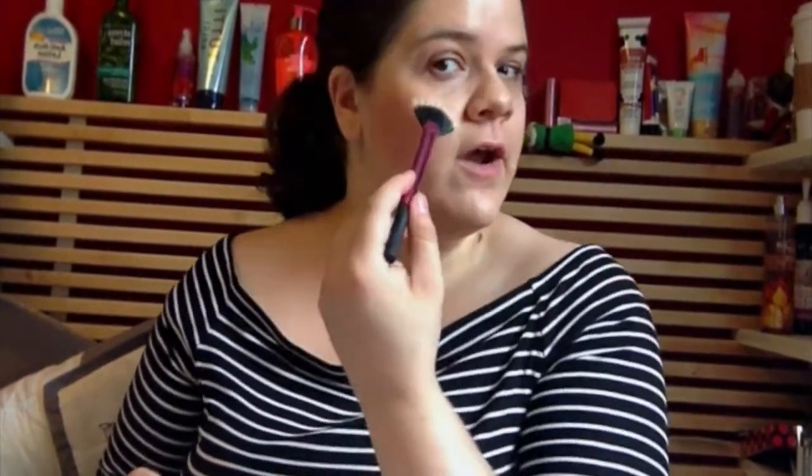This is the Pixi London Luster highlight. I just took the thing off, so with the lighting in here, I don't think you can see it. But I'm gonna use a fan brush with it because I always say this would be a better thing to use with a fan brush because it's pretty intense. Like, can you see that? That's intense.